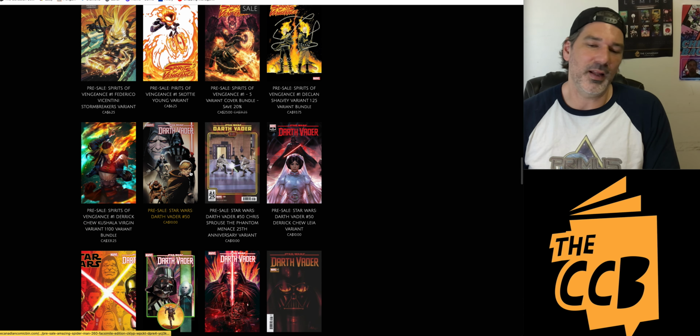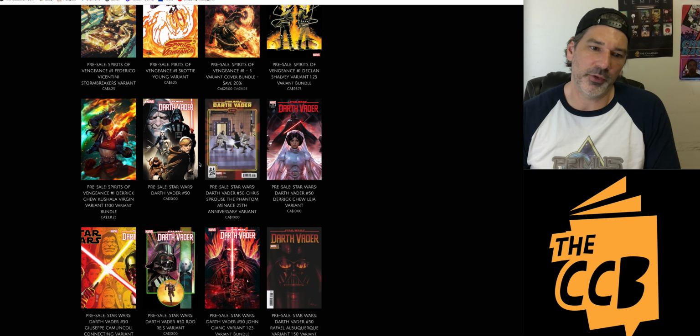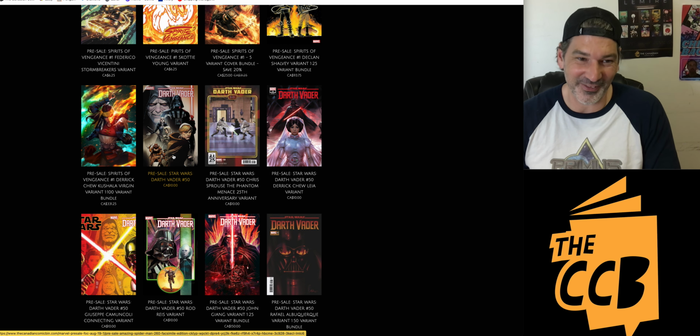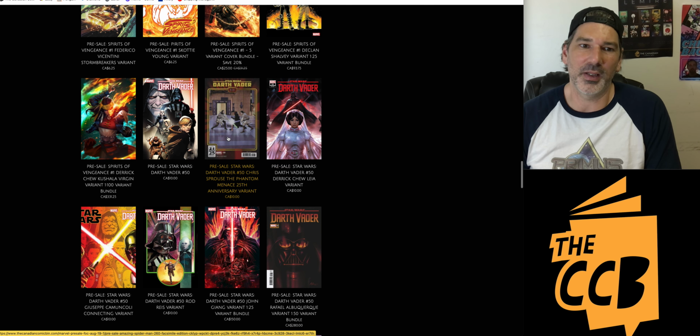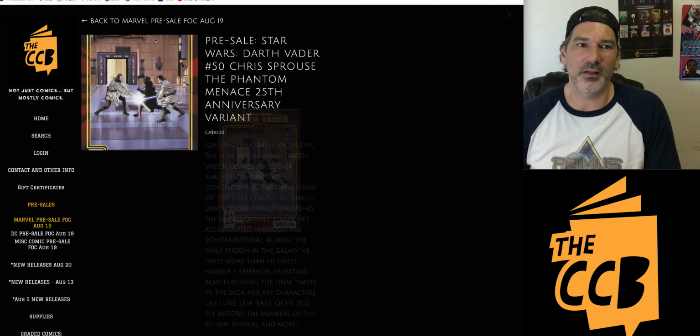Star Wars 50, this is the last issue. They're rebooting Star Wars with number 1 taking place after Return of the Jedi, and this just closes out this chapter. This is Darth Vader 50. Star Wars 50 was in last week's. Yeah, it's got the Derek Chew cover. You've got your Phantom Menace, which is that classic Darth Maul taking on Qui-Gon and Obi-Wan.